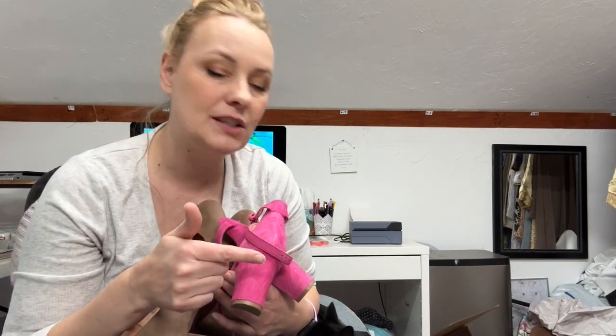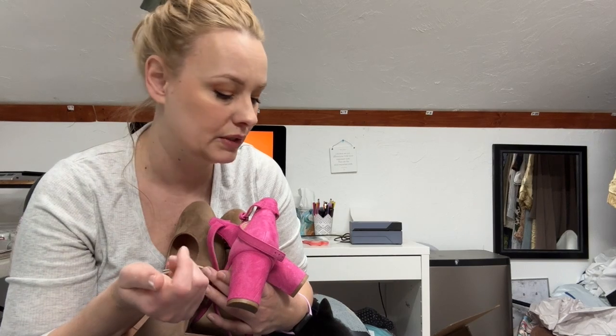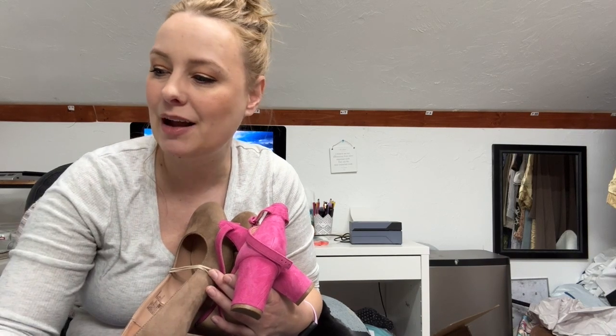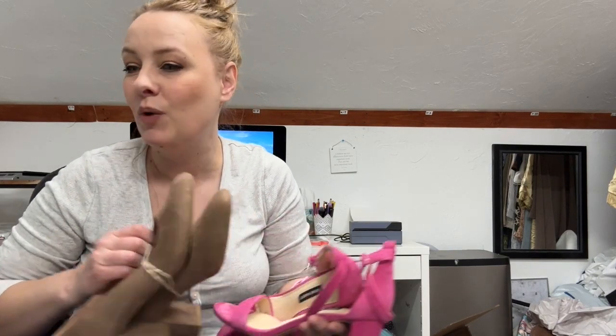Now, some of the items that I put in the sellable, I'm not super excited about selling, but I'm still going to try to sell like the Adidas shoes and the Coach boots. But overall, I think that was a fantastic box. I will make my money back just on those Rag & Bone shoes. So I'm very happy with this purchase.